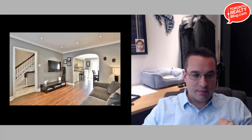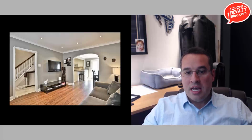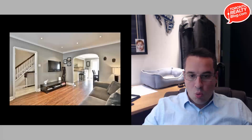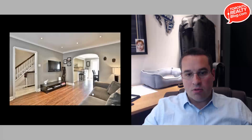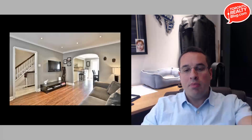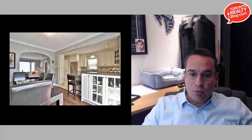You see it? Let me go back. Here, they've opened up the kitchen. They've taken out that freestanding wall. So they've made this look a lot bigger by wall mounting this TV. It looks like there's a C from the couch, like having to get up and get the remote. You're like, I don't know if there'll be time. It's 10 feet away. But it's actually a really big room.